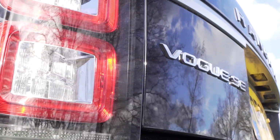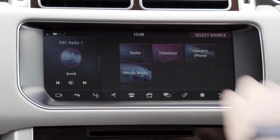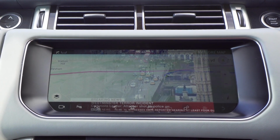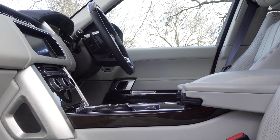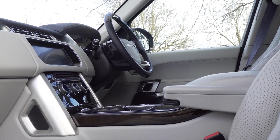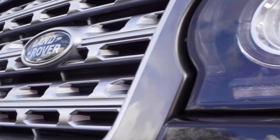The standard Vogue spec cars are well equipped, but our recommended Vogue SE trim level gets you extras including a dual view infotainment screen, which allows passengers to watch different content to the driver, a more adjustable driver's seat, an upgraded stereo, and headlights which dip their beam automatically. You do get lots of safety kit, including automatic emergency braking, and when the Range Rover was last tested by Euro NCAP in 2012, it achieved the full 5 stars.